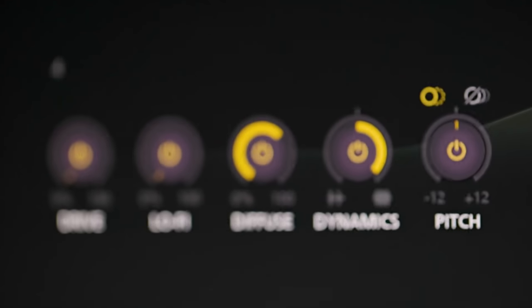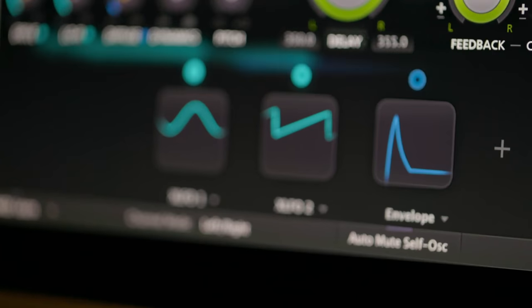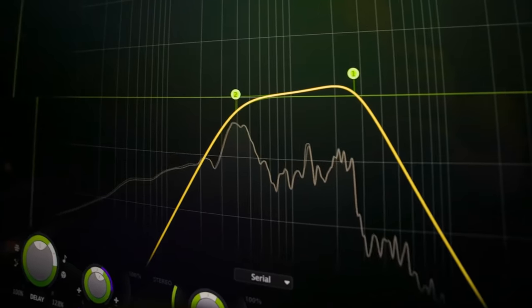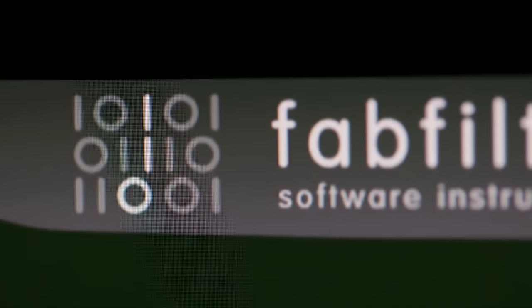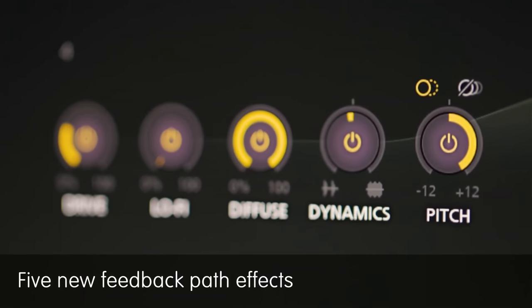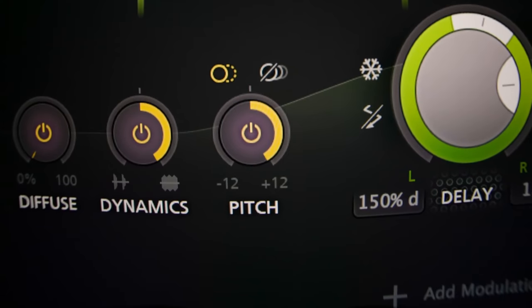In other news, FabFilter have just launched Timeless 3, an updated version of their delay plugin which gains a more streamlined user interface as well as a number of useful extra features, including a new effects section which can add drive, lo-fi, diffuse, dynamics and pitch effects to the feedback path, and they've also introduced an all-new preset library to incorporate some of those new features.